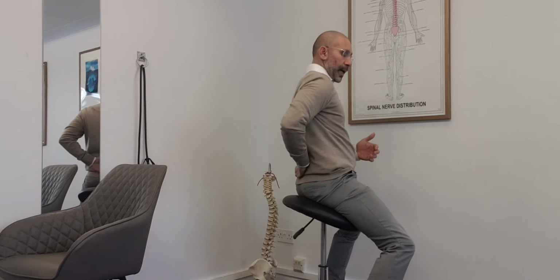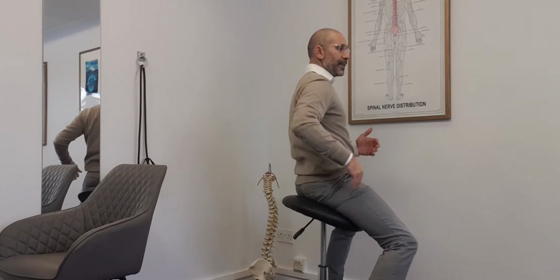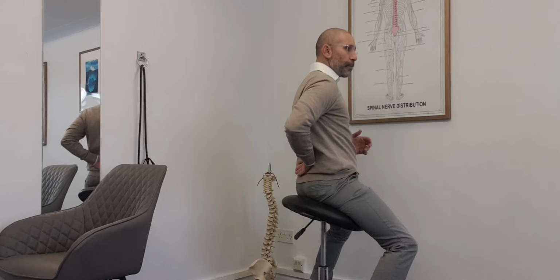Okay. Now, some of you will try this, and this just will not work for you. Okay. And there's nothing wrong with you. It's just that you have a different shape to your back, and you may require a seat that supports you, and ideally what you would get is a back support.